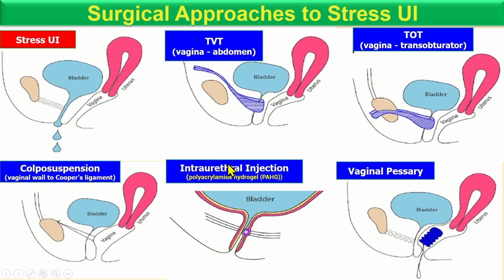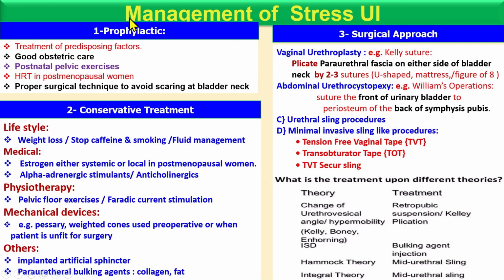This is a summary of the different procedures. TVT, where you give the tape through the vagina and attach it to the abdomen. And the TOT, where you enter from the vagina and attach the tape to the transobturator. And here is the colposuspension, where you attach the vaginal wall to Cooper's ligament. In the intraurethral injection, you put the bulking agent here. This is the vaginal pessary. So we have discussed the management of stress urinary incontinence.